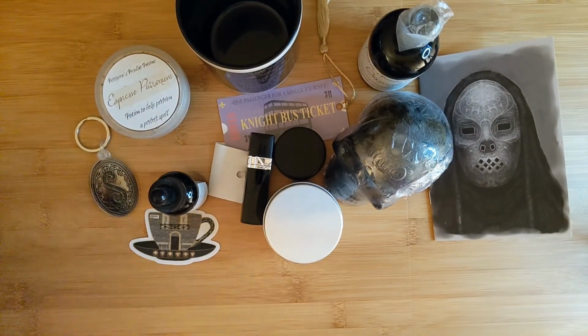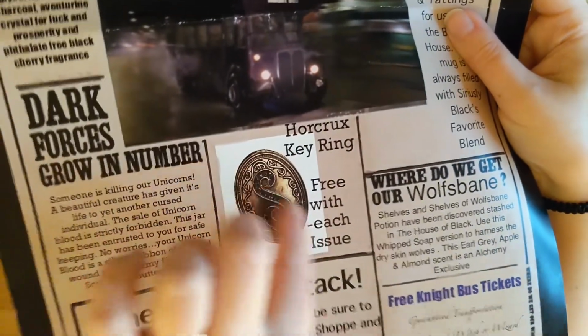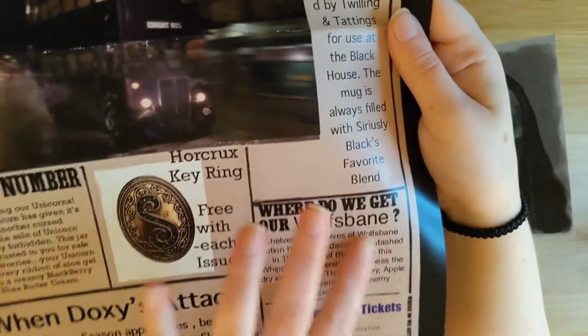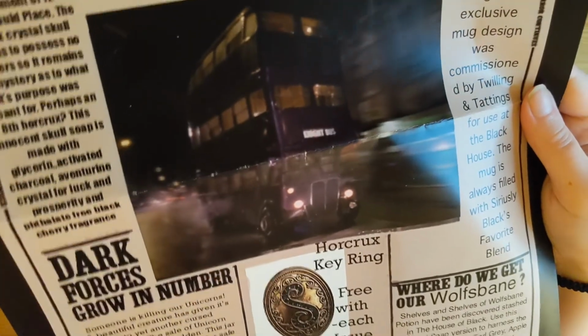Honestly, I think one of my other favorite things is the product guide. This was so fun to go through and see what the Daily Prophet was reporting in terms of the items. Like you can see the Horcrux right there. It's really cool. And here's the whole thing on the wolfsbane. It's a shame that had to get replaced, but it's perfectly understandable. I think this was done brilliantly.